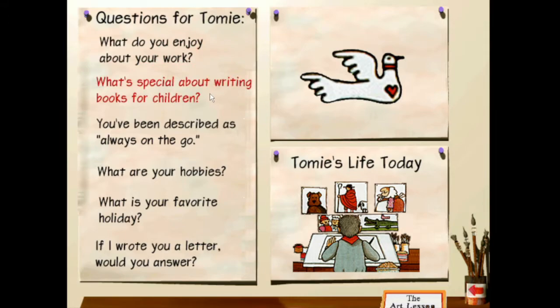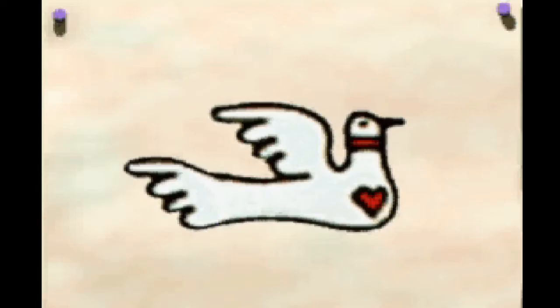What's special about writing books for children? Some people say, oh, you do books for children. That must be easy. It's not easy. It's very, very hard work. And I take it very, very seriously. Because first of all, it's for young people, and I feel I have a great responsibility to young people. Because I remember how important good books and good theater and good movies and good TV shows and things like that were for me when I was growing up, when I was young, and how important that all is.